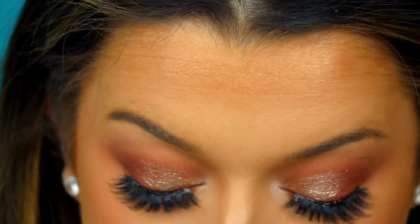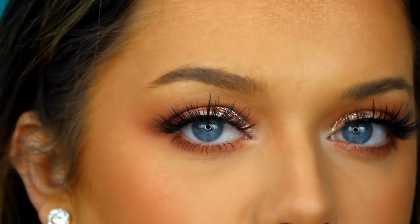Okay, so I'm going to go ahead and just do this brow to show you so I can do a comparison. So the first thing you want to do is make sure that you've got the shape in check before you do anything.